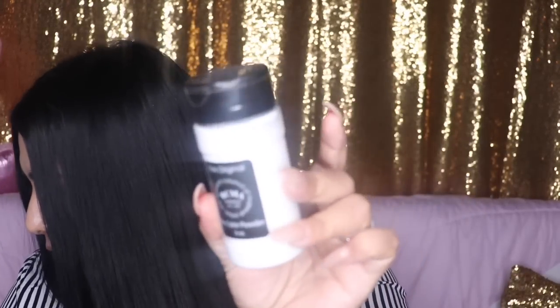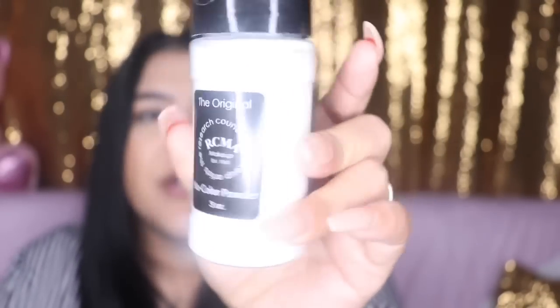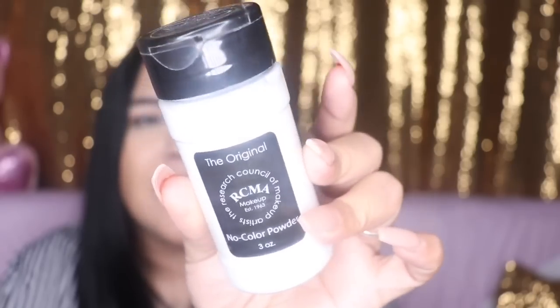You do get 0.7 ounces or 20 grams, girl. You need to try this. And I recently purchased the RCMA no color powder. This is 3 ounces right here. I recently purchased this one when I got my Nervina palettes, so I've been trying it out since then. Girl, there's a lot of product in here, a lot. But like I said, I prefer my Fit Me over this one, but I do like this one right here.